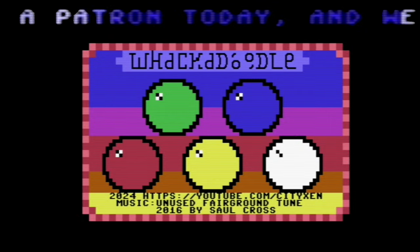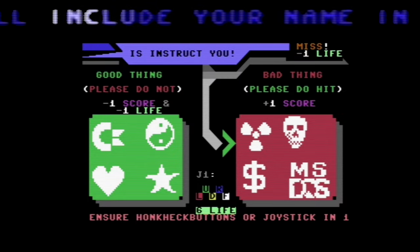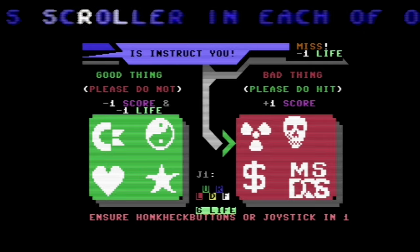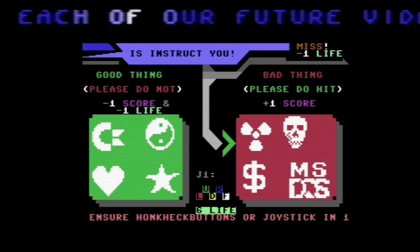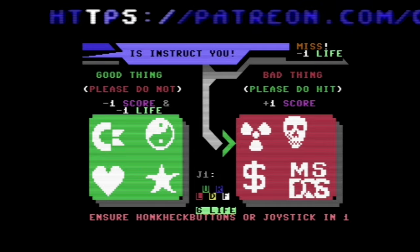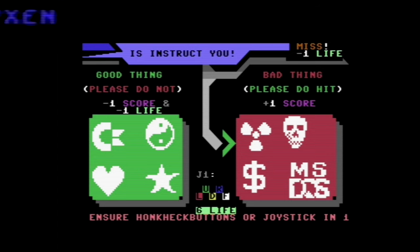So here are the rules for Whackadoodle. You have 8 doodles that will pop up on any button at any time. Only one button will be lit up at a time, and only one of the doodles will be active at a time. There are 4 bad doodles and 4 good doodles. The good doodles you do not hit, and the bad doodles you do hit. So there's a little bit of concentration involved.